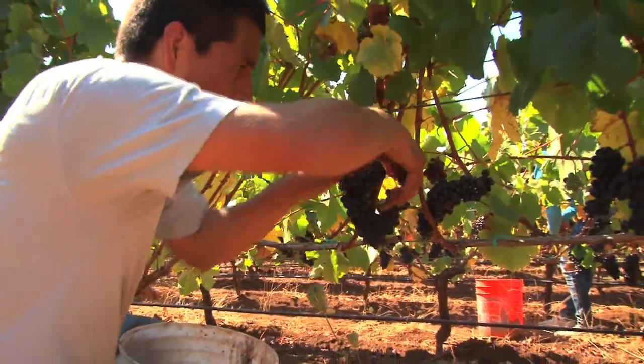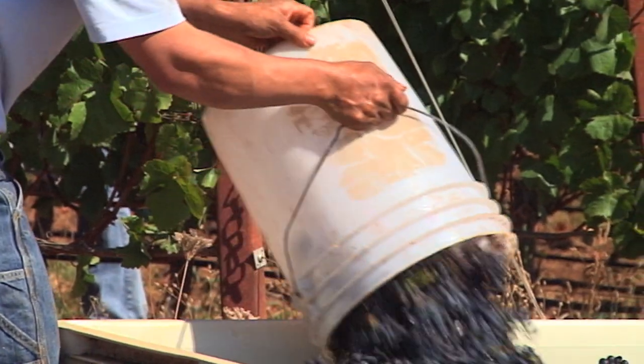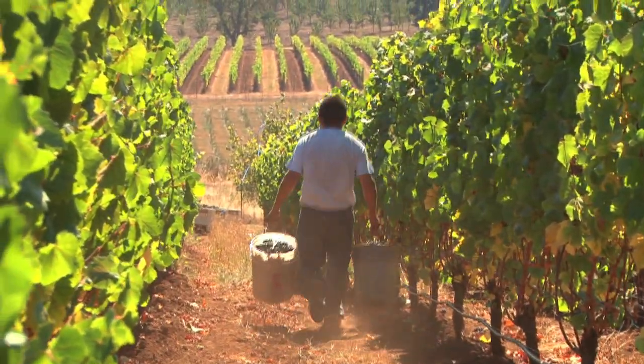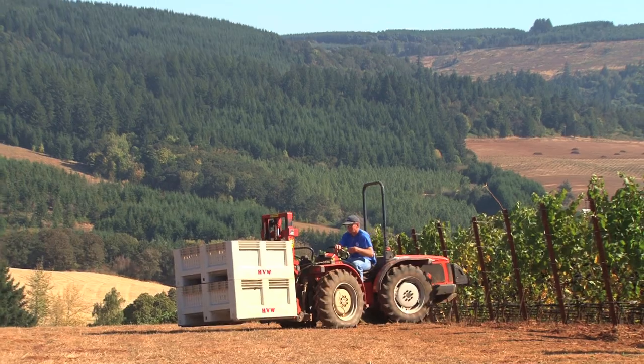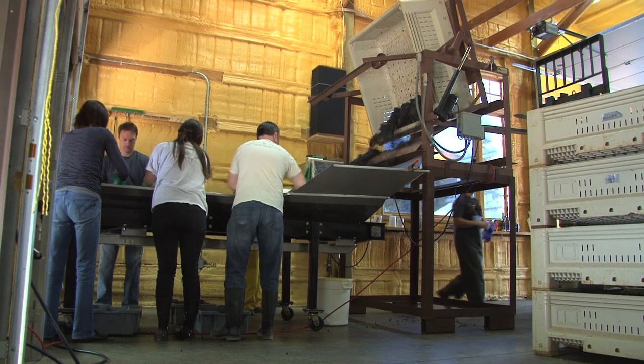A lot of folks ask what it's like at harvest. First of all, I invite any of you, if you ever want to come help out at harvest, you're always welcome. It's a fun time. It's a tremendous amount of hard work, long days, but very rewarding. And because of the nature of Oregon, we never know what to expect at harvest. We could be having beautiful fall days in October. It usually starts around October 1.